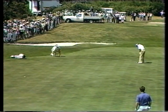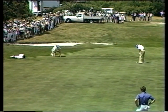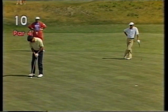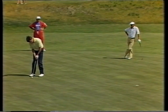Now Bob Stanton from the very front right corner of the green. Ooh, what a beauty. Fabulous putt. Now Baker Finch struggling here at the 10th. This is for par.